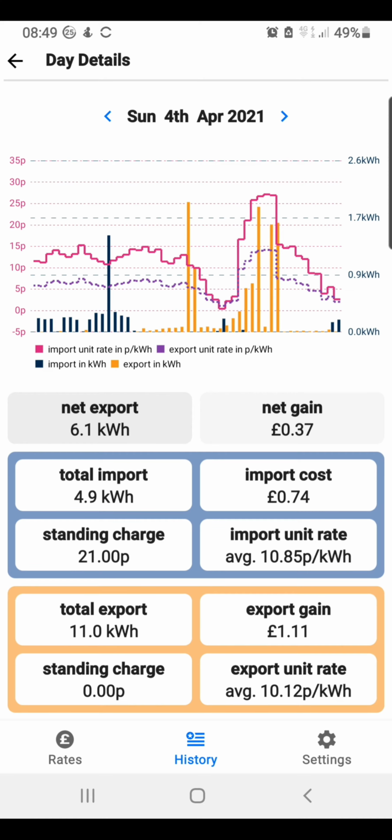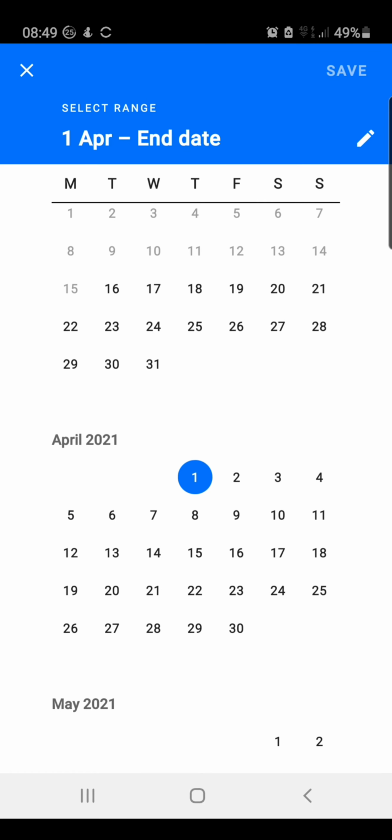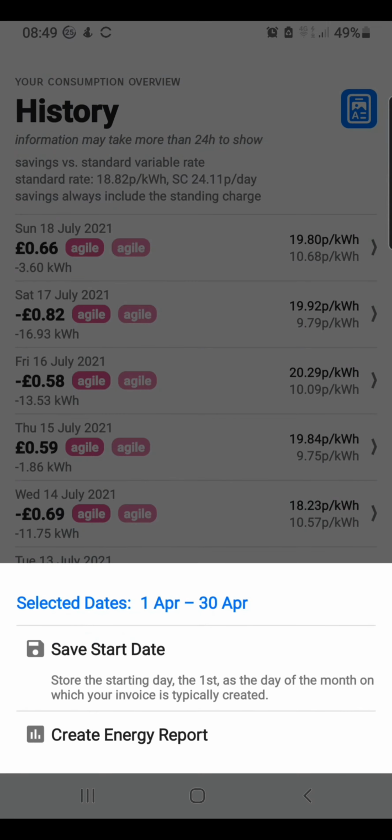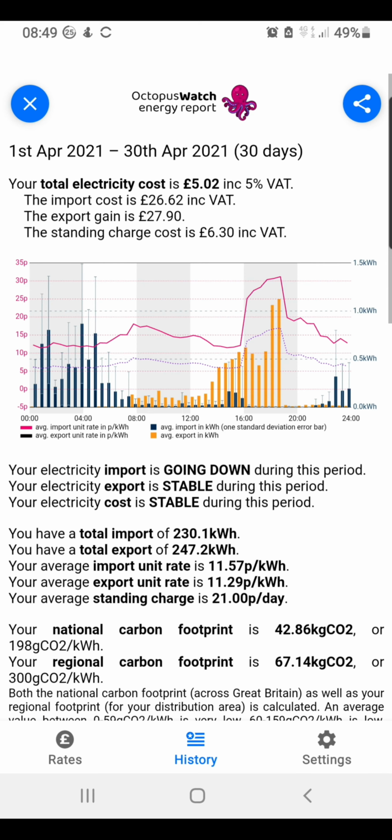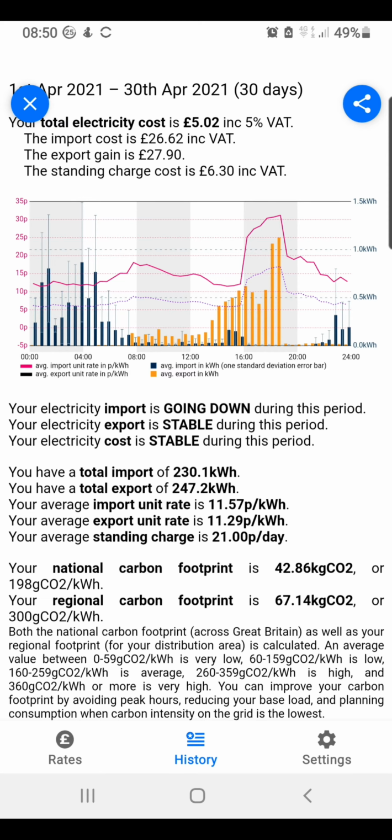So that's basically April. Now, if I show you my figures for April, there we go. My bill came to £5.02. Happy as Larry. I mean, you can't complain, considering £6.30 of the total is standing charge and VAT. So not bad at all. But the import unit rate of 11.57 compared to my average last year of 4.49. Brexit has really messed up my unit rates. It would have been a better figure if I'd been on last year's rates. So April, I paid £5.02.